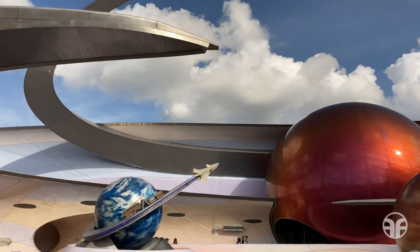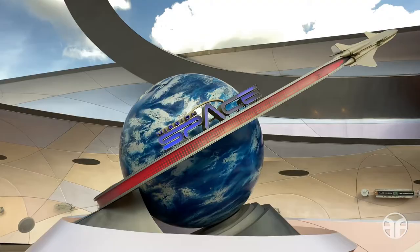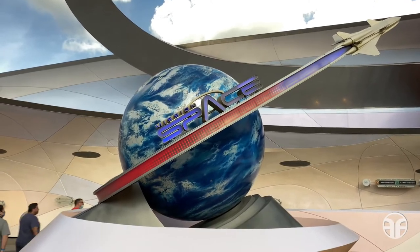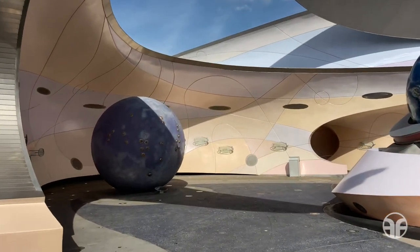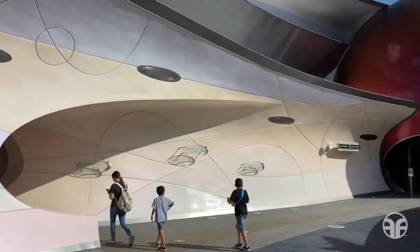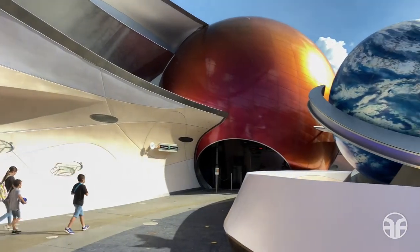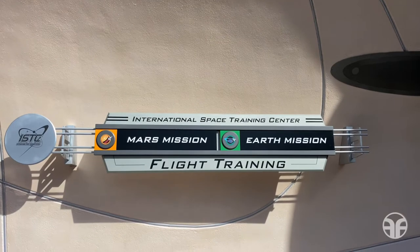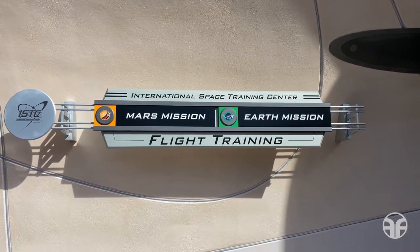Let's take a look at the exterior entrance before we join the queue. International Space Training Center, flight training, offers orange Mars mission and green Earth mission.